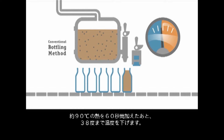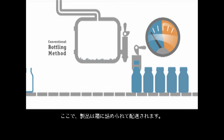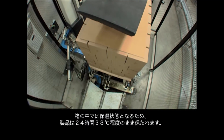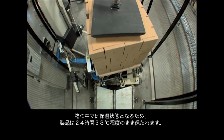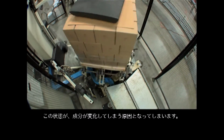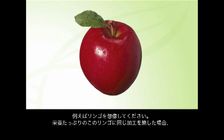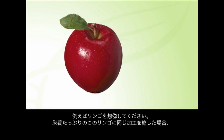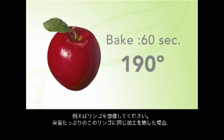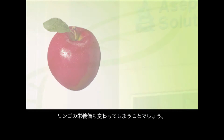Then they will cool the product, bringing it down to around 100 degrees Fahrenheit, at which point it is boxed, packaged, and shipped. The packaging, as you can imagine, can act as an insulator, keeping the product at 100 degrees for up to 24 hours, and that changes the composition of the ingredients. It's not good for the color, the flavor, or the formula. Imagine taking an apple full of nutrients and putting it through a similar process, baking it for 60 seconds at 190 degrees Fahrenheit, then holding it at 100 degrees Fahrenheit for 24 hours. It would change the composition of the apple.